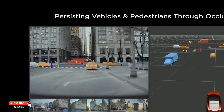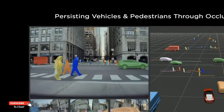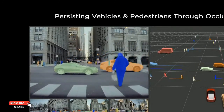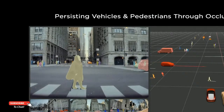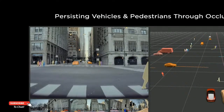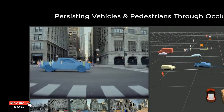One more advantage is that we can have different tracks, but we can stitch them together even through occlusions. Because we know the future, we have future tracks, we can match them and then associate them. So here you can see the pedestrians on the other side of the road are persisted even through multiple occlusions by these cars. This is really important for the planner because the planner needs to know if it saw someone, it still needs to account for them even when they're occluded. So this is a massive advantage.